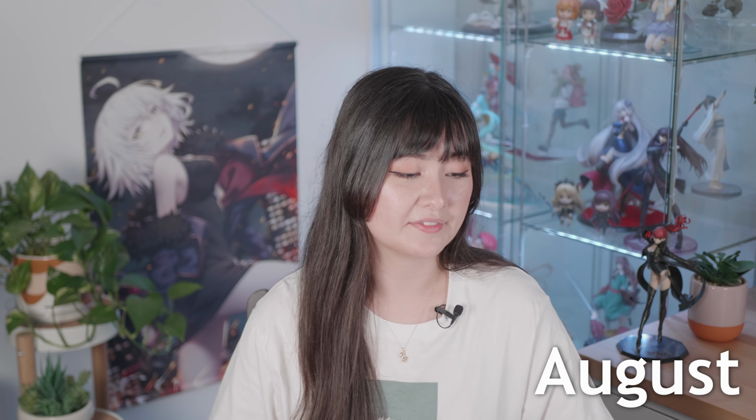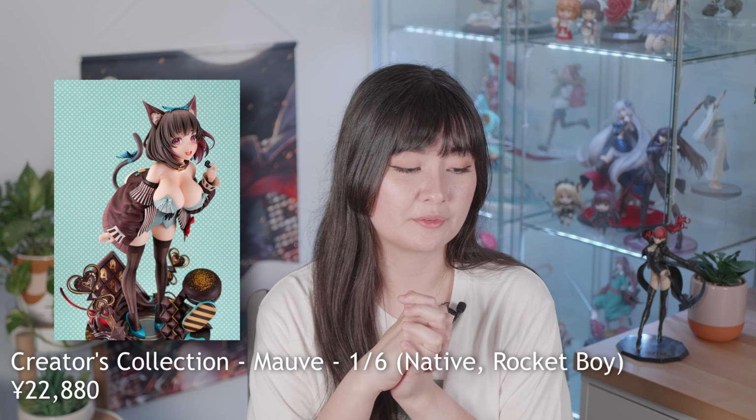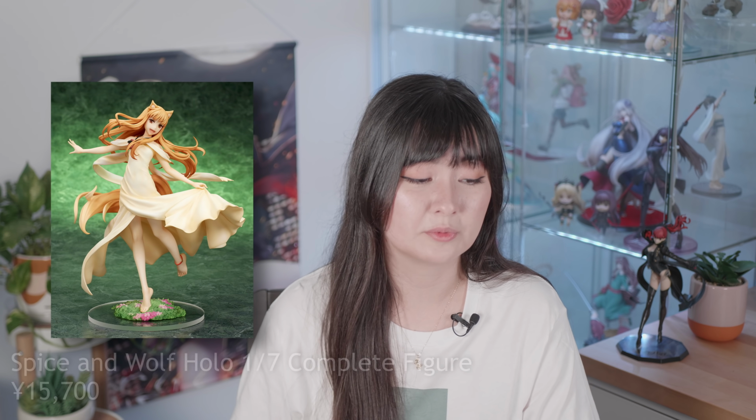All right, moving on to August. First up, I have this Creators Collection Mauve 1/6 figure from Rocket Boy. This is one of the cutest native figures I've seen recently. I love this mint chocolate cat. Super excited for this one. I have this really soft spot for native figures that are also extremely cute. Match made in heaven.